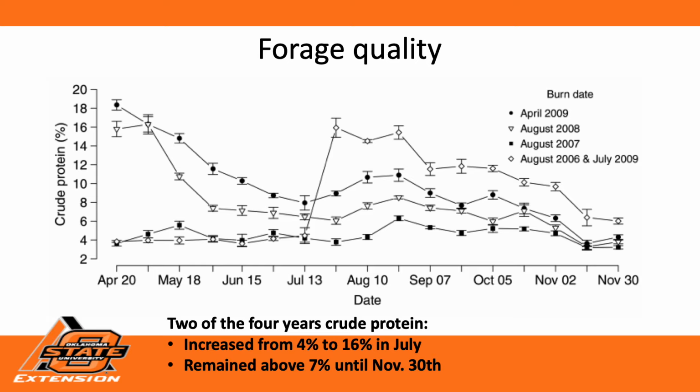They did this for 4 years, and what they found was that in 2 of the 4 years, the forage quality of plants that they clipped in July bumped from 4% crude protein to 16% crude protein after the burn. And that's a significant bump.